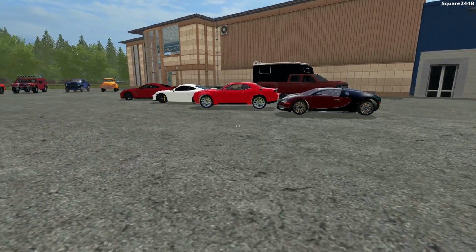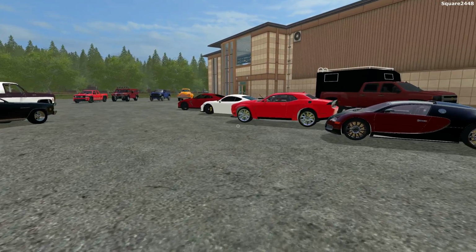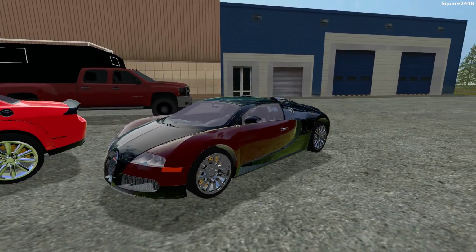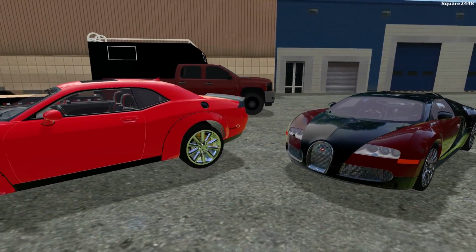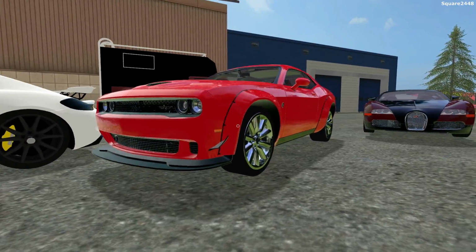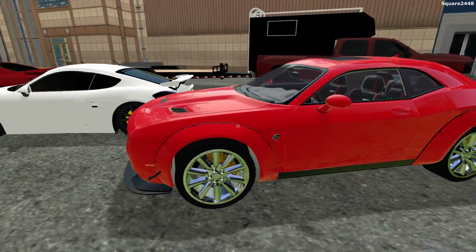And take a look at this brand new car lineup. You have a Bugatti here, very, very expensive. Must be one really well-off business person here on the Mowing Map. You have the Hellcat, which is awesome. I mean, take a look at that. We might have to buy this and lower it down. That would be pretty cool.